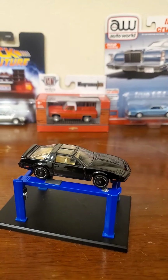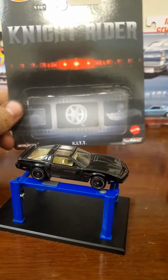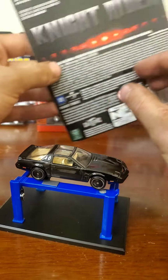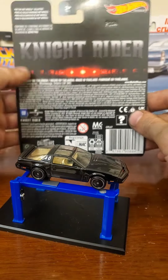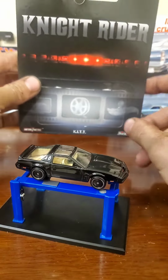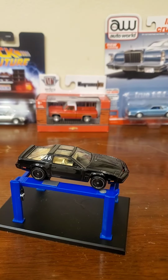All right, so here is Kit. It's KITT, which obviously stands for the Knight Industries 3000, if you're not aware, if you've never seen Knight Rider. Take a quick look at the card here. It doesn't really tell you anything about Knight Rider. But I took a few seconds to go online and look up all of Kit's different features, which was honestly probably a mistake because there's an entire novel of different features that this car had in the show.